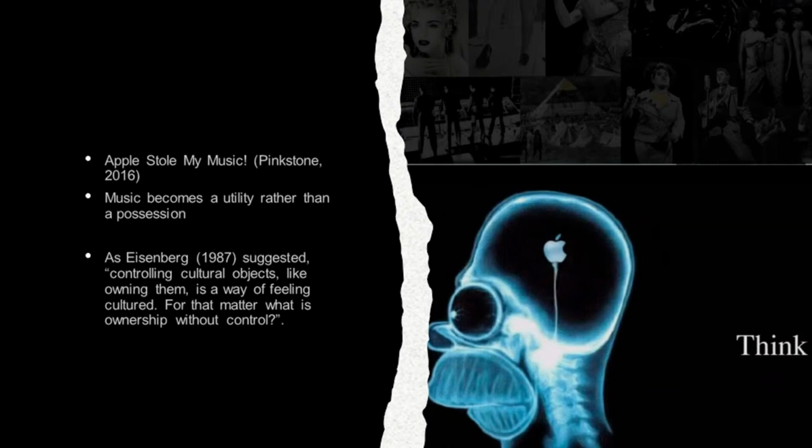What this revealed was that the music that's on your laptops, your phones, doesn't belong to you. It's a utility. David Bowie very famously predicted this. We're just going to have music as a rental service rather than an actual possession.